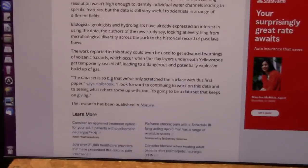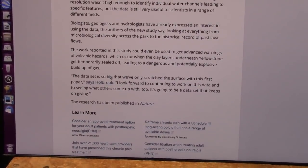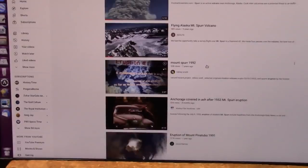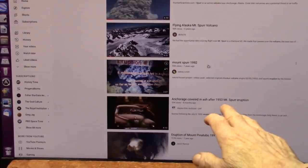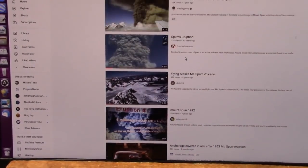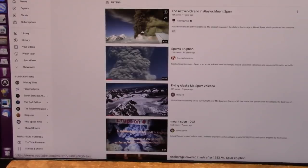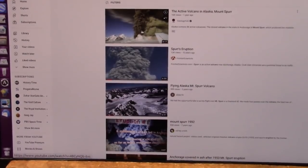Where do you see Mount Spurr? This is hilarious. The whole thing about Mount Spurr was just ridiculous. I lived right across the street from it, and I didn't even know it was there. All right, so here's Mount Spurr. In '53 it went off, '92 it went off, and then this is the one I was watching a while back. This is an active volcano in Alaska, Mount Spurr. I think this is the one. Let me get into it and let's see.